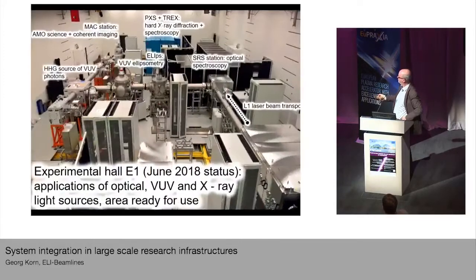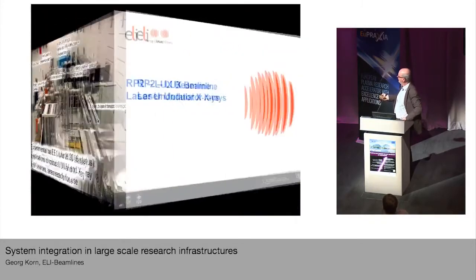I just want to show that. This is how this experimental area looks like right now, so it's ready to go. And this is the L1 laser, and we have some backup lasers, so we can do experiments with different end stations, but I don't want to go into details here. So you can do solid state material research, you can do atomic molecular science. We have all the end stations ready. They are all commissioned, and you are welcome to come to submit your proposal.